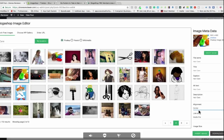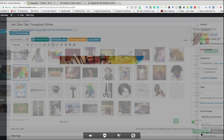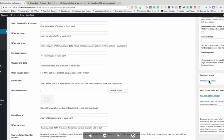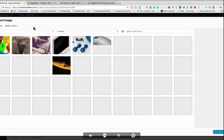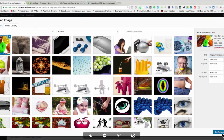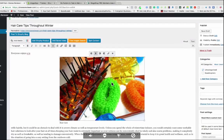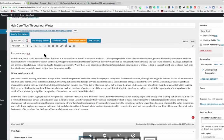Center. And also, if you want to have a custom URL linked on there, you can. I'm just going to say none. Insert image. Okay, now I've inserted this image. And the other thing I would do is grab that as a featured image. Okay, boom, that's now a featured image. I'm going to delete this because it's a featured image.